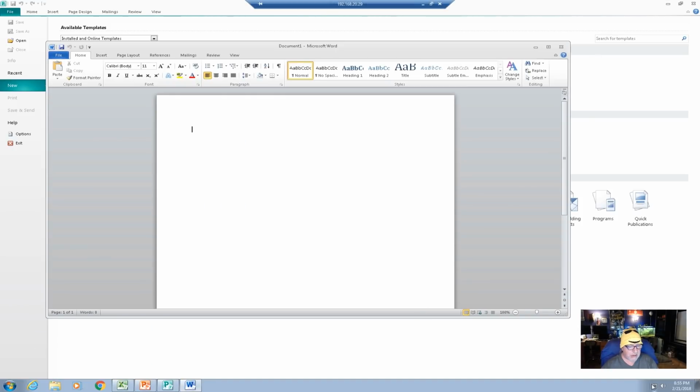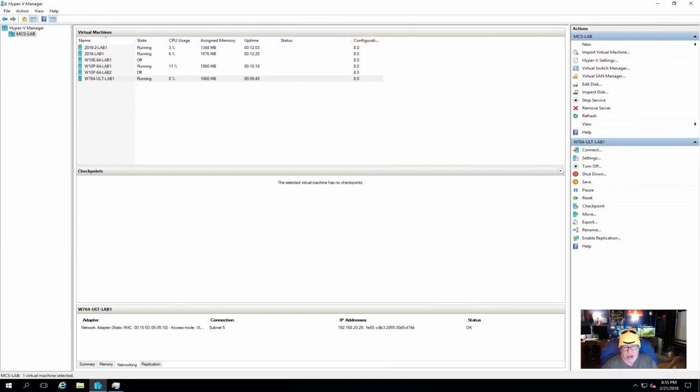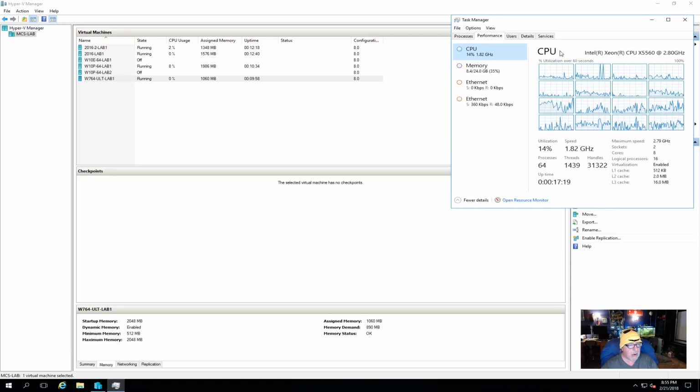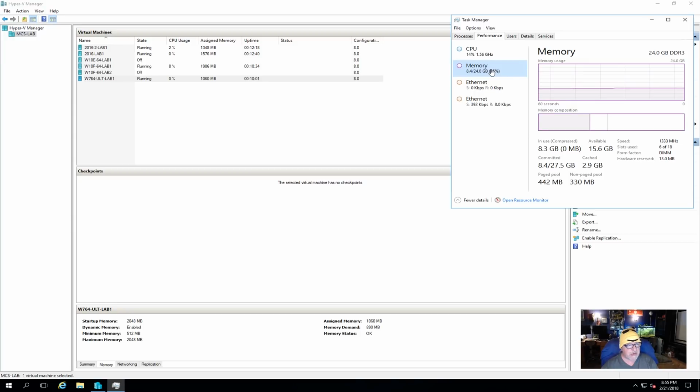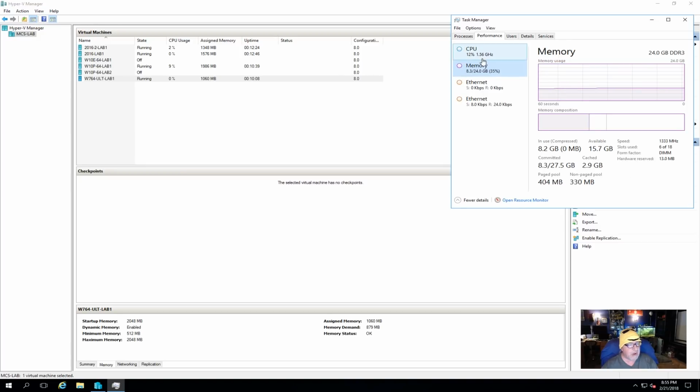Alright, so let me go back to the desktop here. And then we'll go back to the Hyper-V machine. We switch back here now to Hyper-V, and we can see that Ultimate Lab is, if we come on here to the memory, you can see the memory demand has gone up a bit, but it's not even close to the 2 gigabytes of memory we gave it. And Windows still has 15.6 gig of memory left, even with 2 domain controllers and 2 PCs, one of them streaming video running.